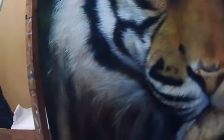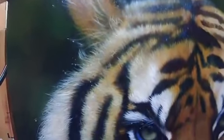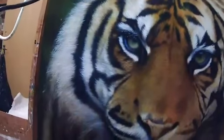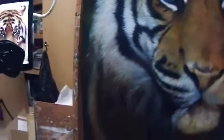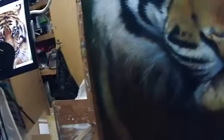Can you see around the edges? We've got some raindrops, and then at the top we've got bits of raindrops on his head. This is called After the Rain. There's some really nice blues in that, and I've started to do the detail in here. There'll be a lot of white whiskers coming out there, so all this will be knocked back.